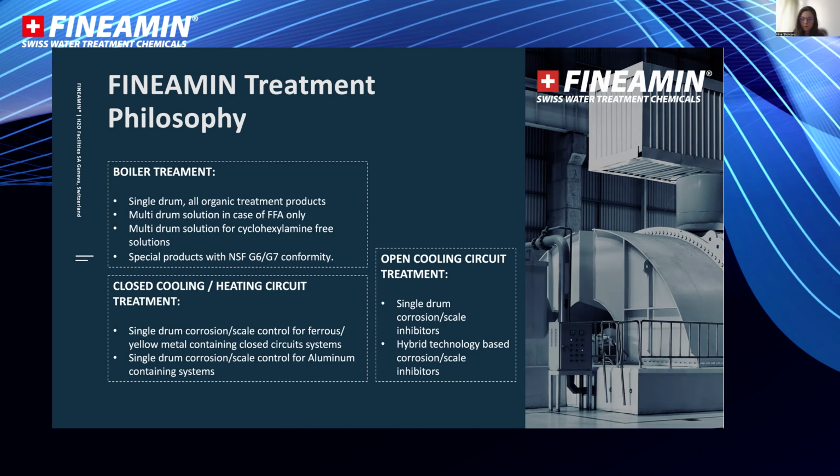For closed cooling and heating circuit treatment, we have most of the time, again, a single drum for corrosion and scale control for ferrous and yellow metal containing systems, like copper and copper alloys, brass. And obviously, if we have aluminum, we can't use a generic product that easily, because aluminum is amphoteric and at pH more than 8.5 it may corrode. So we now also have a special product for systems containing aluminum.